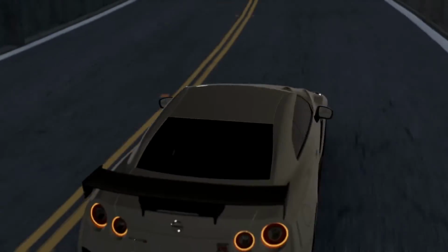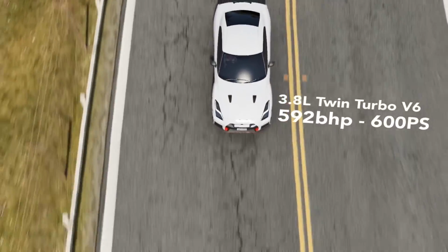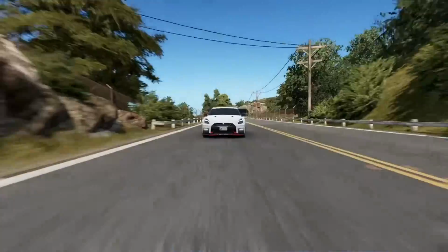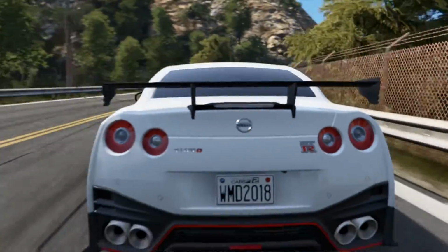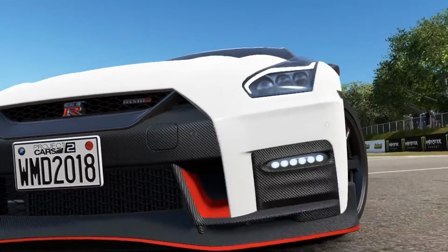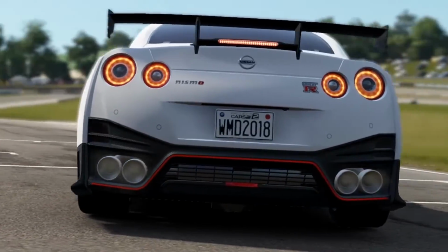This is the final incarnation of the GTR. Its 3.8 litre twin-turbo V6 delivers the same 592 horsepower, 600 PS as its 2015 Nismo brother that you'll find over in Assetto Corsa. It's torquey too, featuring a completely reworked turbo lifted from the GT3 spec race car, delivering 481 pounds-foot at 3,200 RPM.